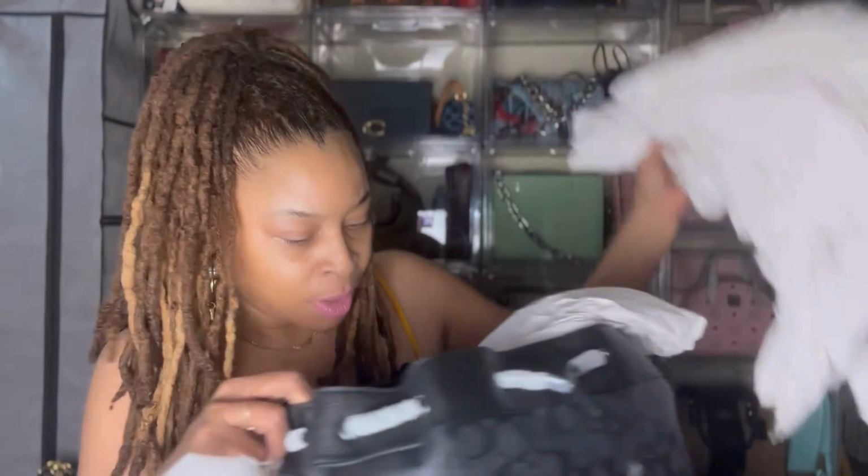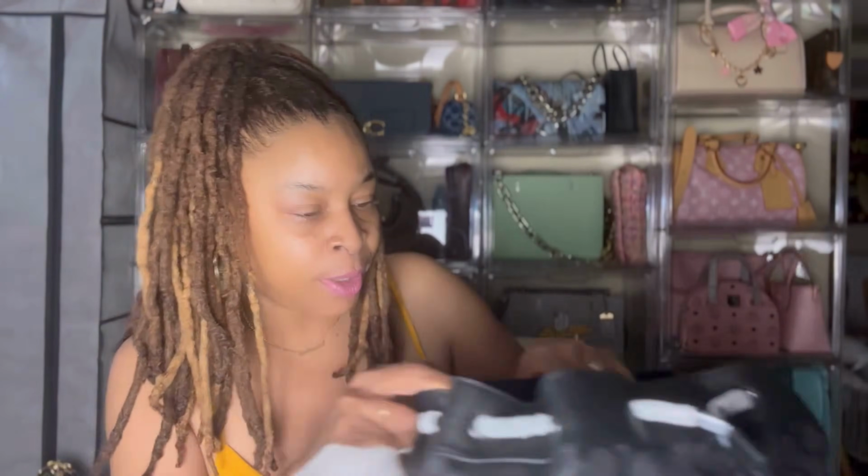We get on the inside. I'm gonna take all of this stuff out just for y'all. Since we're filming, may as well see what this looks like on the inside, even though I don't want it. If they was gonna mistakenly send me something that I didn't pay for, I wish it would have been a handbag. Like, really, Coach? Okay.